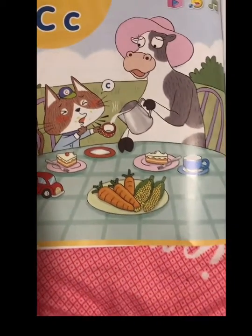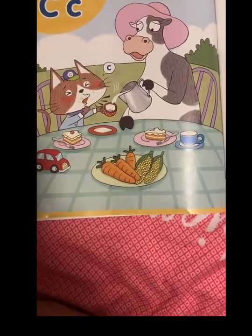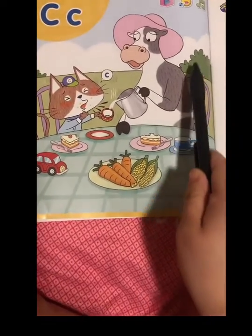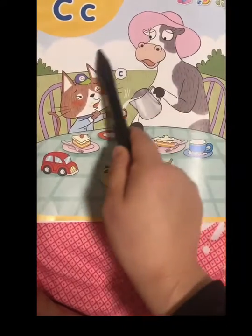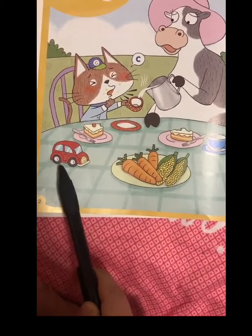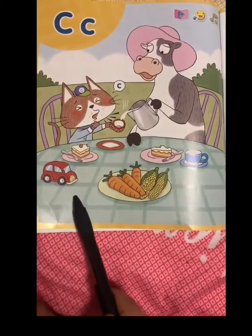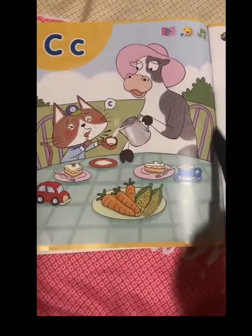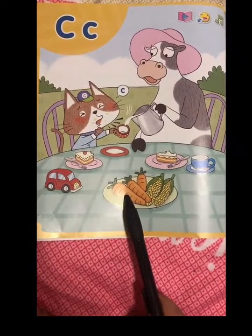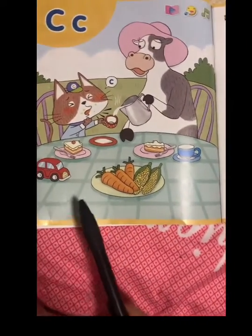Very good, wonderful. Now, let's find out what are the pictures that have the k sound, okay? Let's find it together. What's this? This is a car. Great. Let's find another one. What is this? This is a carrot. Well done. Let's find another one.